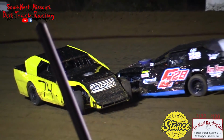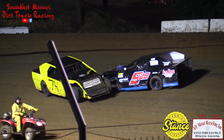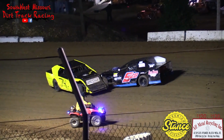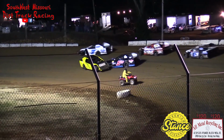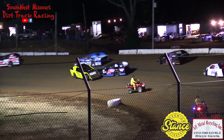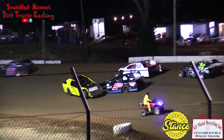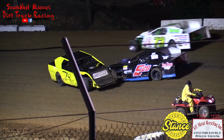Big trouble over in turn 1 and 2. It's going to be Bates and Garrett Thompson, the 929, tangled up over in turns 1 and 2. They just took the 2 to go when that happened over there in turns 1 and 2, so we'll have another restart.